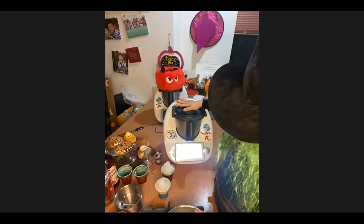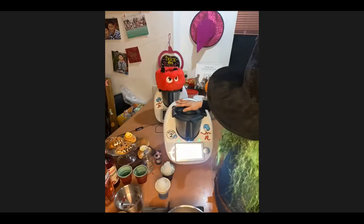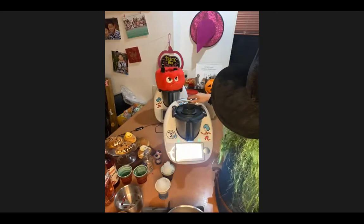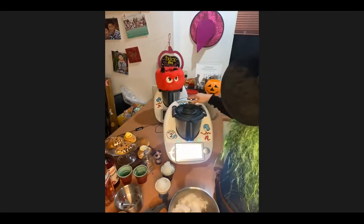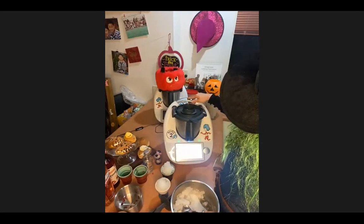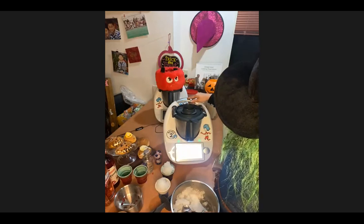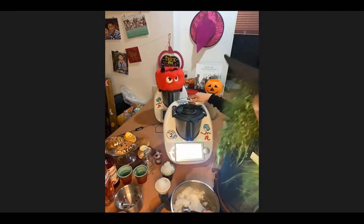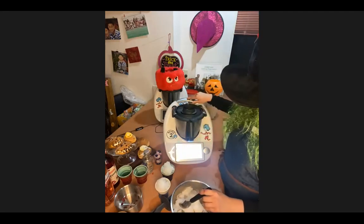So I've just popped the recipe for the spooktacular snow cones into the chat box. This is an adult cocktail. It's a very delicious one, but as Kerry said, you can make it non-alcoholic. It's totally up to you. And yeah, very, very quick, and all you need is ice and a few ingredients.